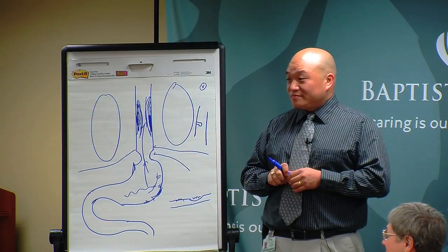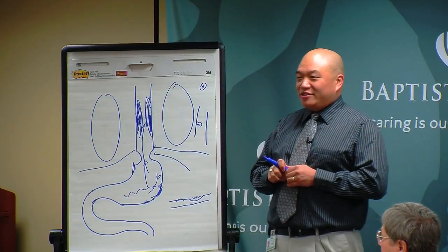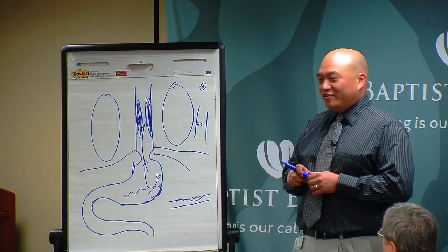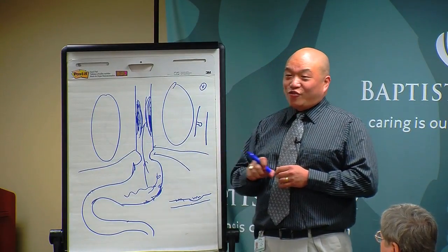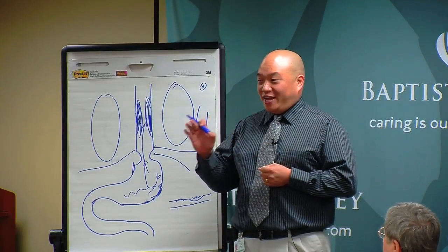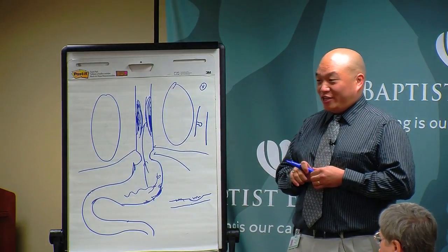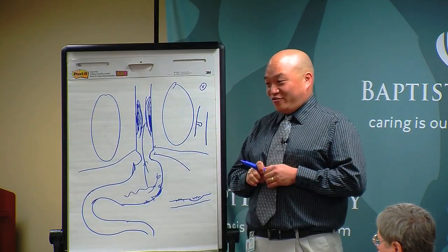How often should you have a colonoscopy? The standard recommendations are every 10 years starting at the age of 50, unless you have a first-degree relative, brother, sister, mother, father, that had colon cancer. If they have colon cancer, you need to start 10 years before the age that they were diagnosed. So if you had a mother that was 55 and had colon cancer, you need to start at 45, and you screen every 3 to 5 years.